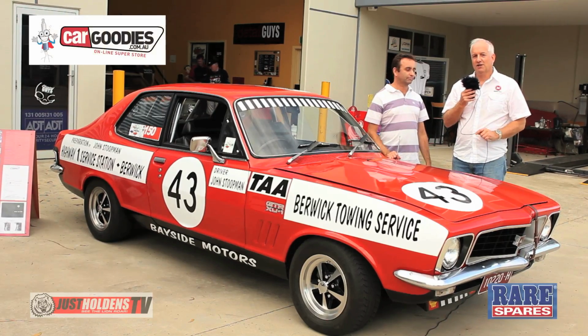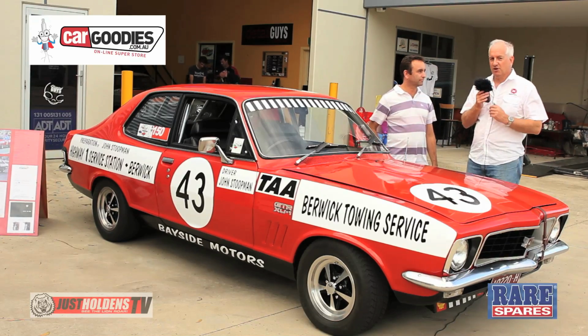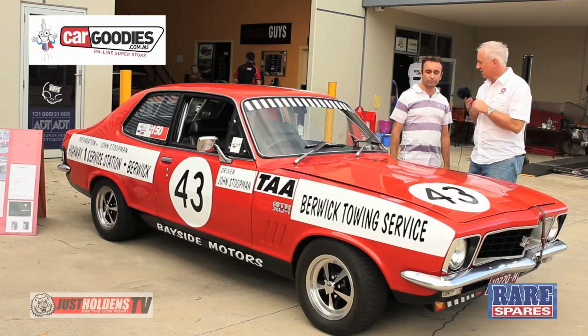Today we're going to look at a classic little piece of Australian motor racing history, this mighty little XU1 Torana, and I'm going to welcome Phil to the program. Welcome, Phil. Yeah, thanks, Eric. Nice to meet you, and thanks for bringing what a great little car.